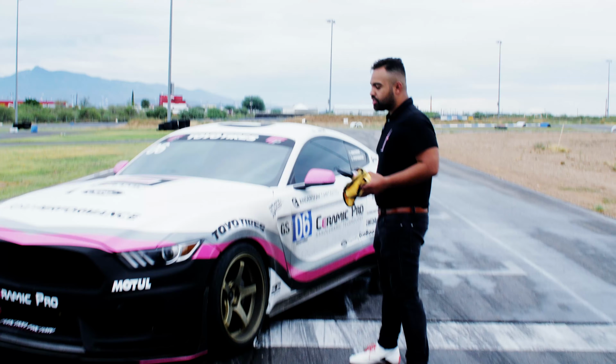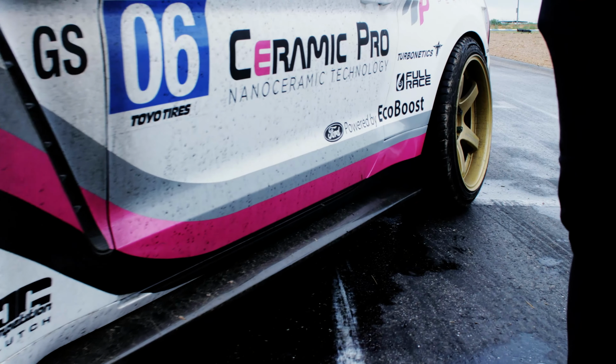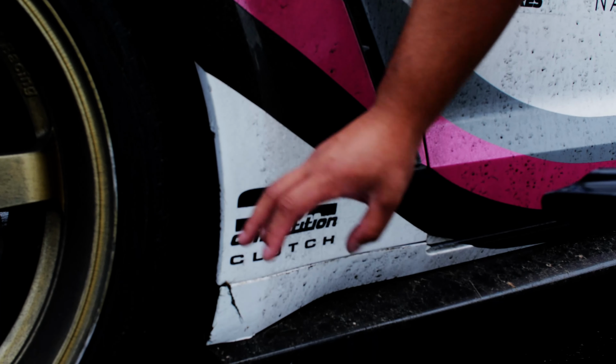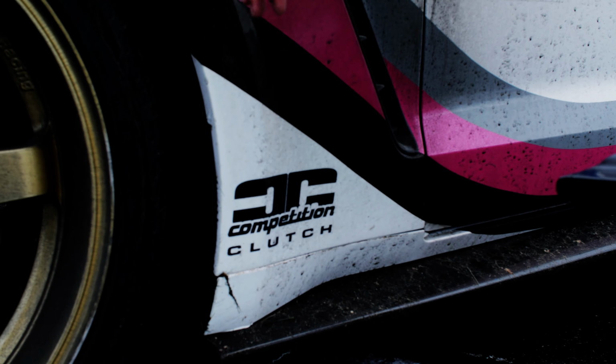We want to show you one particular area. So when we were designing this wrap, there are a few areas that we want to show where it's going to get most dirty, and clearly the fender got wrecked. Like, this is the Ceramic Pro side. It is completely dirty. I haven't touched it, and especially this area where there's crazy amounts of dirt right here on the competition clutch logo. This is real carbon, remember, and then obviously our pink and gray wrap right here.